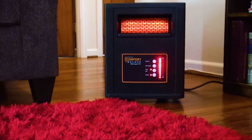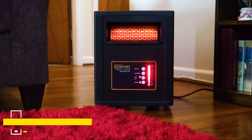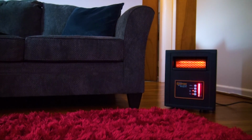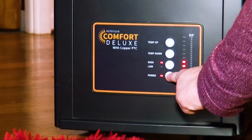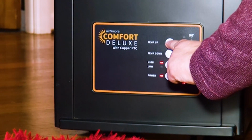The Air & More Comfort Deluxe is a compact, easy-to-use space heater that is perfect for warming rooms like bedrooms, offices, and living areas. Unlike some heaters that simply warm the air in front of them, the Air & More uses radiant infrared heating to generate oven-like warmth that envelops your skin and seeps into surrounding objects, leaving your entire space feeling cozy. Once plugged in, just switch the heater on and use the digital controls to set your temperature from 40 to 90 degrees Fahrenheit.